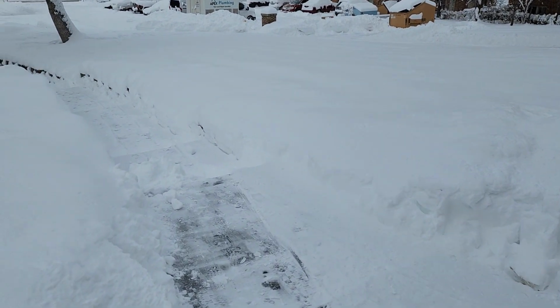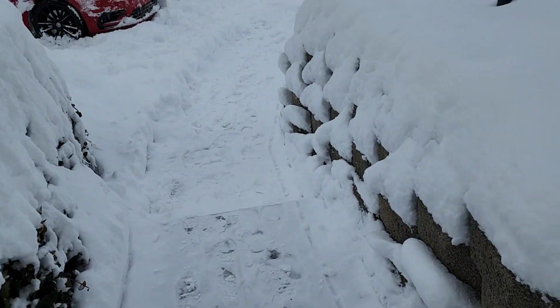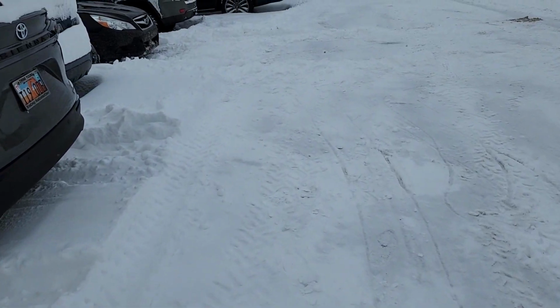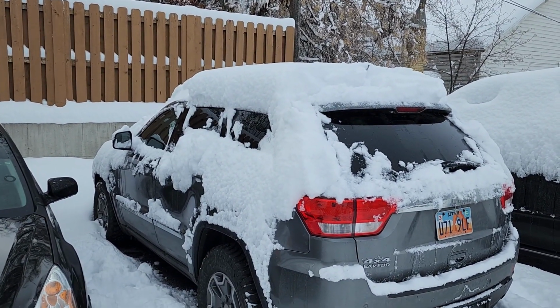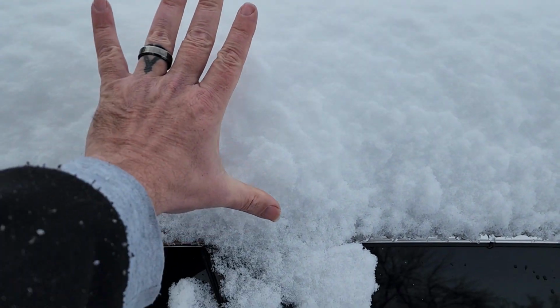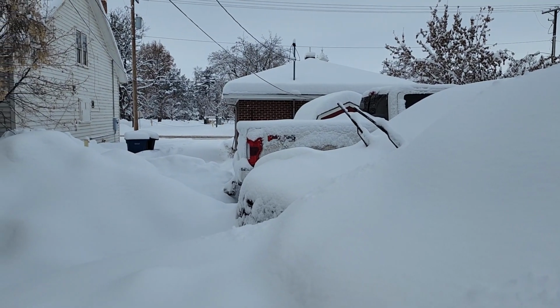Well, we're going to show you how much snow there is out here. I'll be lucky if they get out of there. Yeah, how do you like that? Yeah, look at this. This is our Jeep. I kind of brushed a little bit of snow off, but I wanted to leave some on there so you could see. Like, that's at least 8-10 inches of snow right there. And so, this is quite the fun times here. Wish us luck getting home.